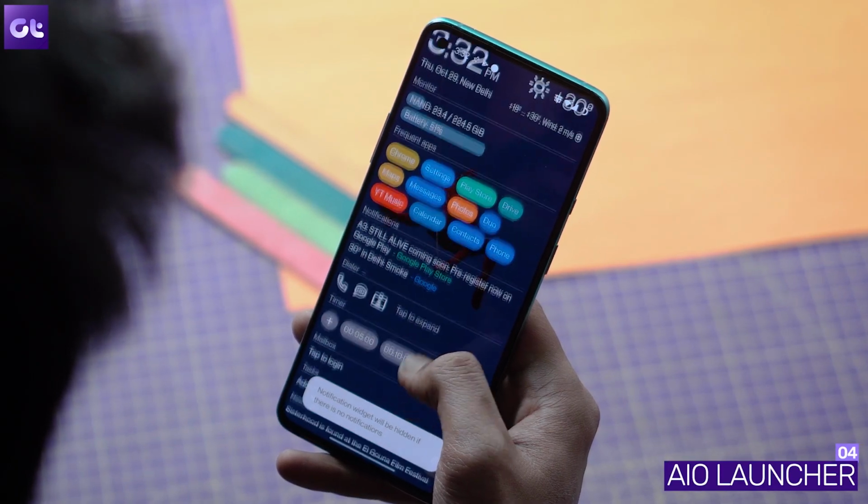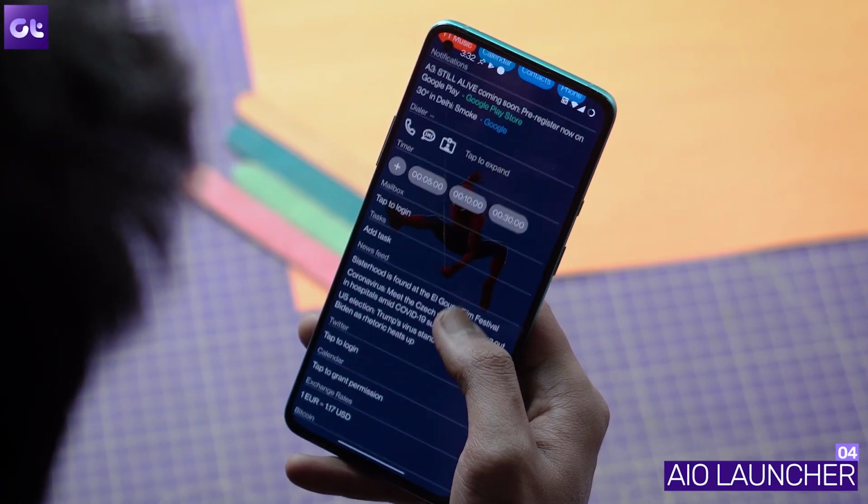Okay, so my launcher of choice has always been Nova Launcher, but lately I feel with all the new added features and even the support for third-party icon packs, OnePlus Launcher does the job quite well. However, if you're looking for a truly different kind of an experience, how about giving All-in-One Launcher a shot? The All-in-One Launcher is all about showing everything possible on the home screen.